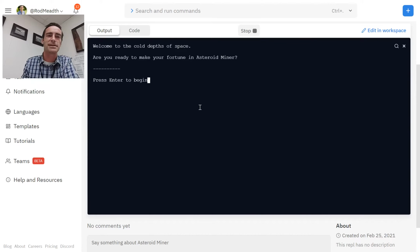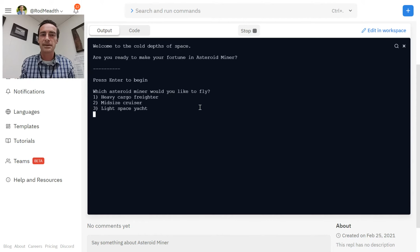Welcome to the cold depths of space. You ready to make your fortune, Asteroid Miner? Press enter to begin. I got this idea from Nolan, actually, I think it was. Nolan always has a little, are you ready? He described it as turning the ignition in the car. Are you ready? Are you actually sitting there in front of the computer? Yes, I am. Press enter.